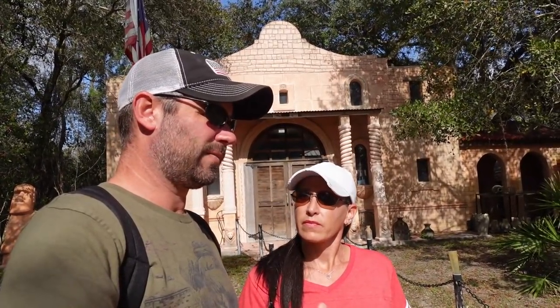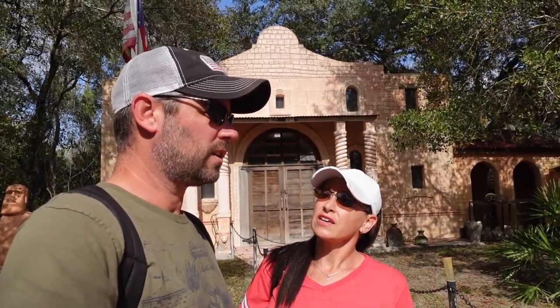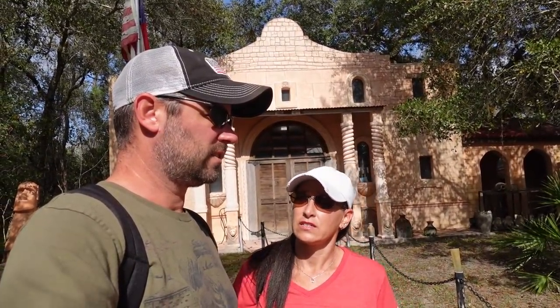We'll show you the walking trails. There's some nature trails out here. We'll walk through there. And I don't think we're going to go inside because they don't allow any filming or photography inside at all. And it's about $16 a person just to go through the castle. It's about a 45-minute guided tour. So if you're into art, probably worth it. Lots of stained glass that he did.